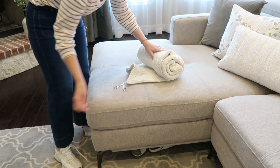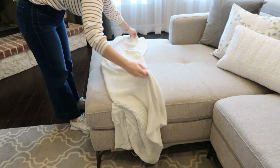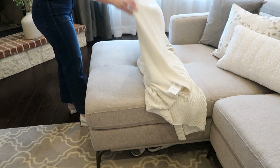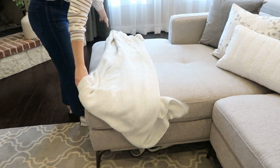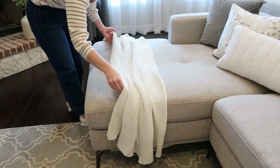So these blankets, I had actually found some at Pottery Barn that were on sale. And when they came in, I did not really like them. They were too soft, if that's even a thing. To me, they were a little too fuzzy.